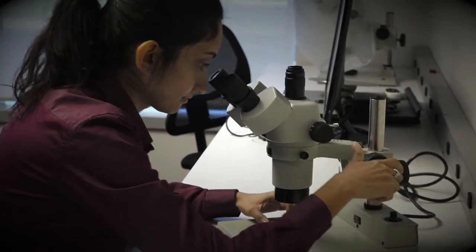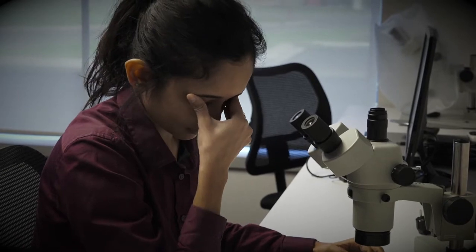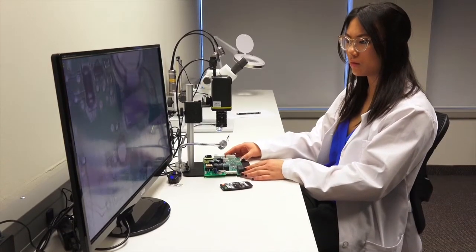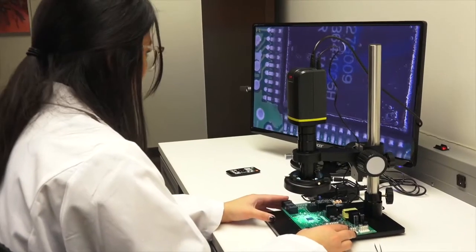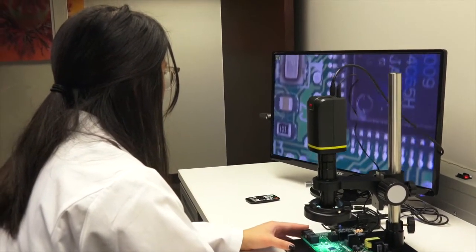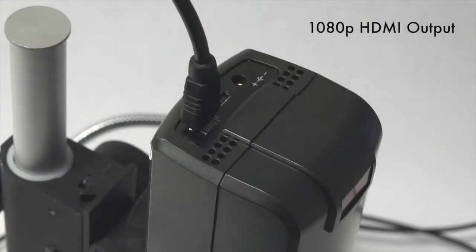Aven's Cyclops systems are designed to remove the eye strain and body fatigue associated with frequent microscope use. By looking at a monitor in a comfortable posture, operators can be more productive and attentive to their work, leading to accurate results and higher productivity. These systems feature an HDMI output for easy connection.